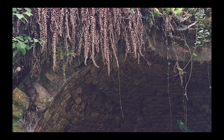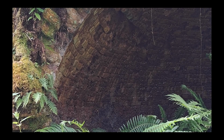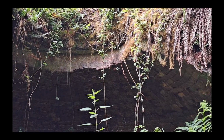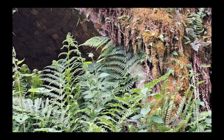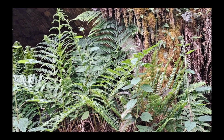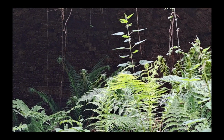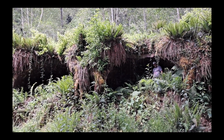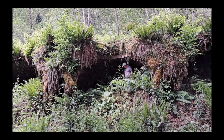There's a slightly different design to these than on the other ones that we've seen. And again, these were built before any other coke ovens in the Carbon River Valley. So it's interesting to see the different construction of these. All right, here's a video. There's David standing inside one of them. That'll give you an idea of how big they are.